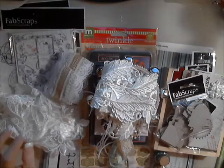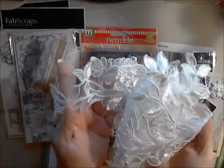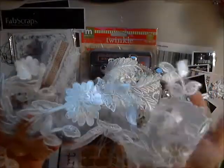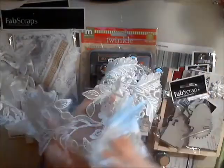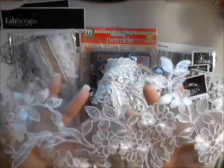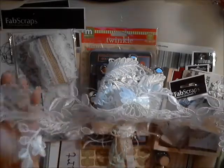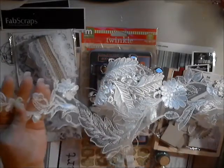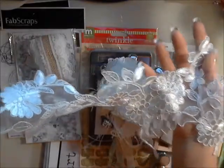And she has a lot of new appliques in the shop. And this beautiful piece, oh my goodness, it just goes on and on and on. Isn't that gorgeous? It is a nice, beautiful piece. And if you sew, this is perfect. All the way down. It's a nice long piece.